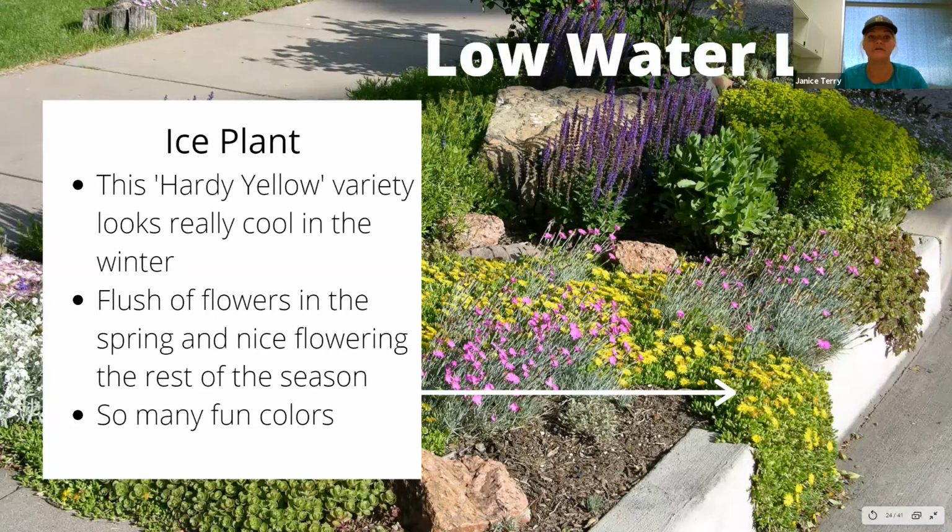And the hardy yellow variety in particular looks really cool in the winter time because it's an evergreen as well. It doesn't die back all the way to the ground every year. But those fleshy little leaves turn bright red. So that's kind of cool, right? Another way to add some winter interest.